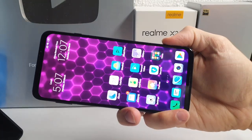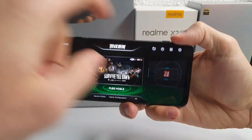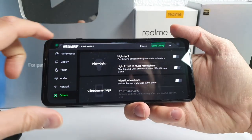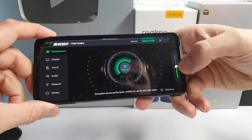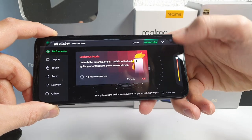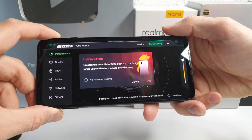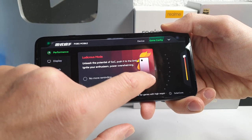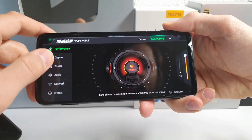Okay, so we're going to go to the Black Shark space mode with this button simply there, ninjas. So what you can do, it is here, adjust the game configuration. Here you go, you can adjust all these settings, the performance mode. You can go and adjust here the strengthened phone performance suitable for gamers with the high requirements. If you want to go higher, unleash the potential of the SoC, push it to the limits, ignite your enthusiasm. Power overwhelming, but this is ludicrous mode, ninjas. Remember that ludicrous mode over here. Bring phones to the extreme performance.